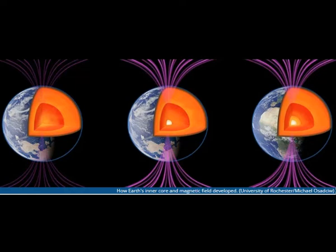Tarduno says, "Because we constrained the inner core's age more accurately, we could explore the fact that the present-day inner core is actually composed of two parts." Plate tectonic movements on Earth's surface indirectly affected the inner core, and the history of these movements is imprinted deep within Earth in the inner core structure.